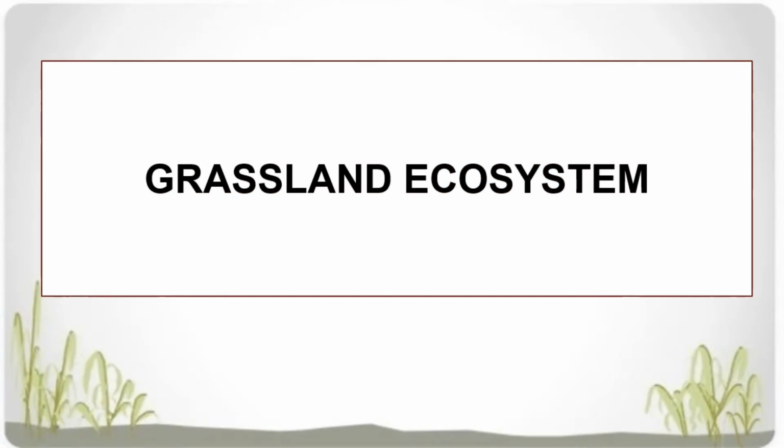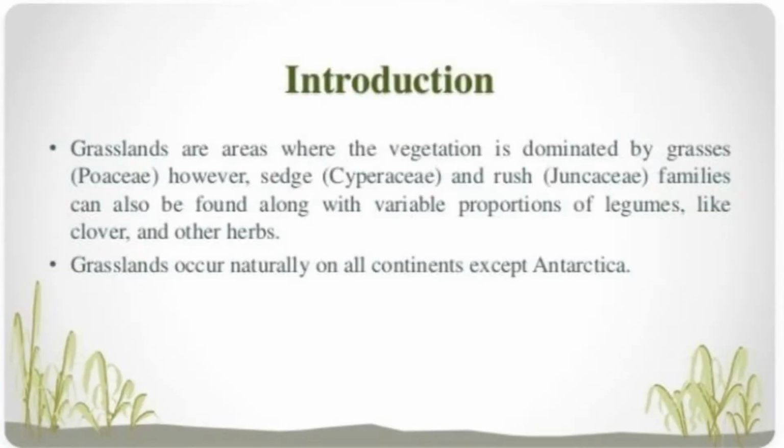Grassland ecosystem. Grasslands are areas where the vegetation is dominated by grasses. However, sedge and rush families can also be found along with variable proportions of legumes, like clover, and other herbs. Grasslands occur naturally on all continents except Antarctica.